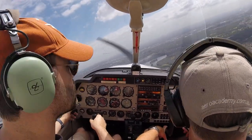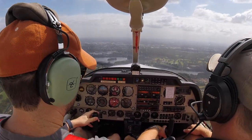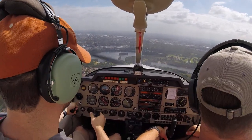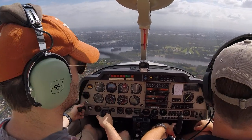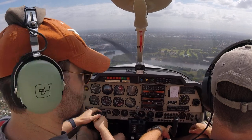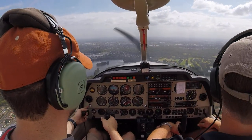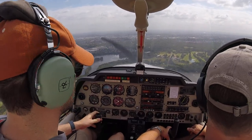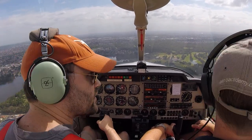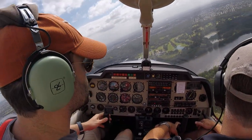Alright, looks good. Drop it in. 1500. Full flap. Still looks like we're pretty close to the traffic, yes. To the control zone boundary also, yes. Yeah, there's not a damn thing we can do about it. Anyway, this will work. Charlie Golf Tango, runway right, clear touch and go.